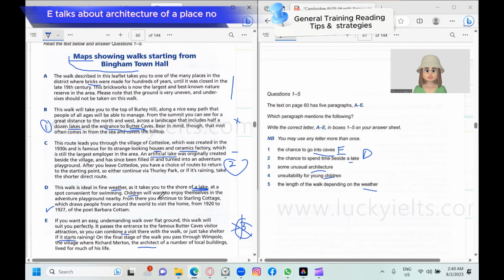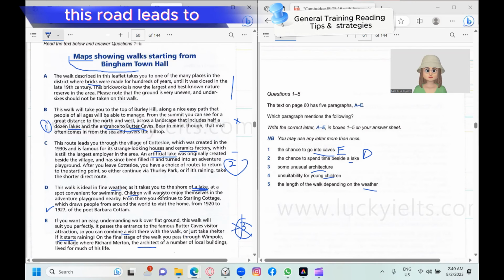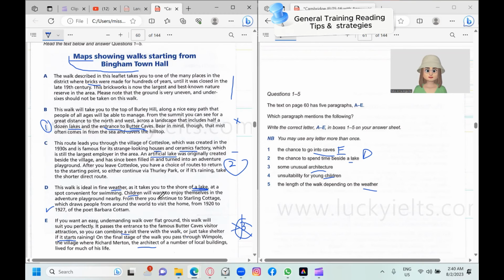E talks about architecture of a place. No, I don't think so. D and E do not. Based on that, I think C, ma'am. Read it. This route leads you through the village of Cottesloe, which was created in the 1930s and is famous for its strange-looking houses and ceramic factory.